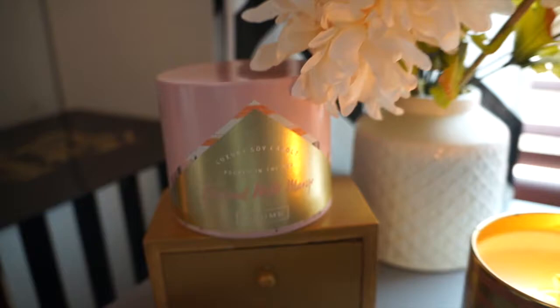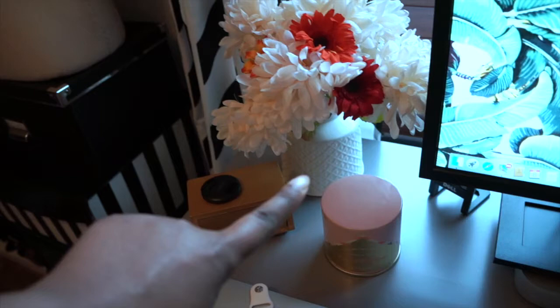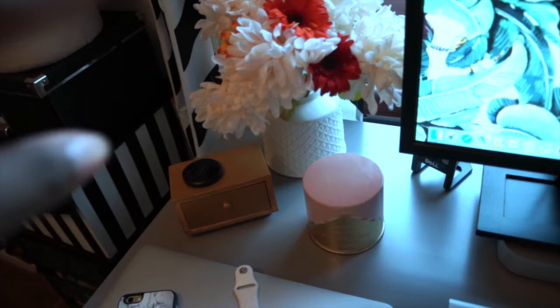So behind there is this white vase. I got this from Altered State as well. And the flowers are fake. The orange reddish ones are actually from IKEA, and the white ones, I believe, are from the Dollar Tree.